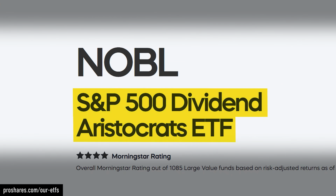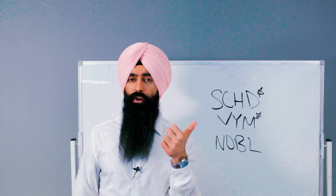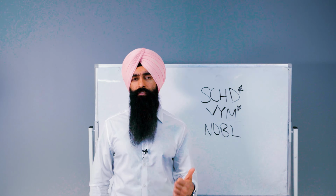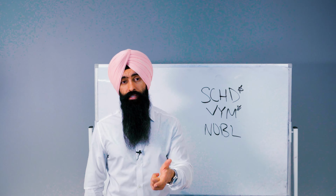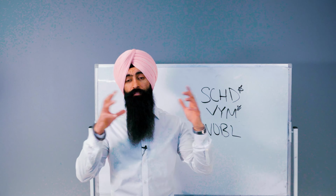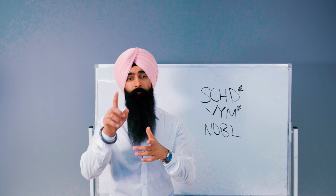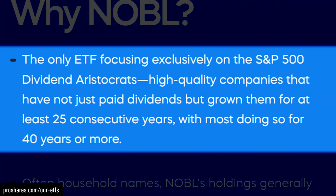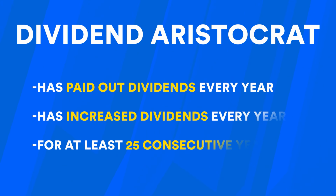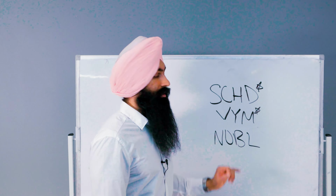For example, NOBL invests in S&P 500 dividend aristocrats, which means it invests in S&P 500 companies, which are the 500 largest companies in the stock market. But then it adds a qualifier, S&P 500 dividends, meaning dividend-paying companies in the S&P 500. So you're one of the 500 largest companies that is paying a dividend, but then it says one more thing, dividend aristocrats. A dividend aristocrat is a company that has paid out and increased their dividend every year for at least the last 25 years. That's the companies that this is investing in.